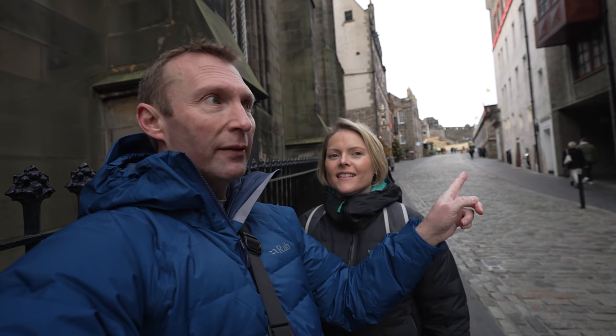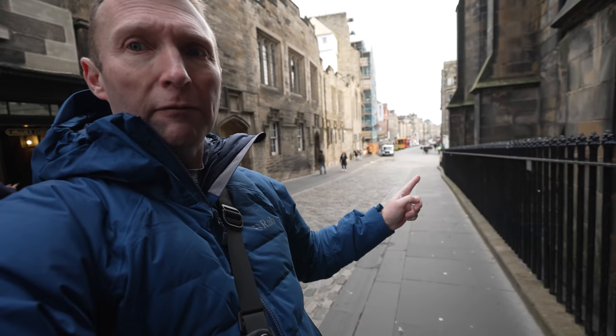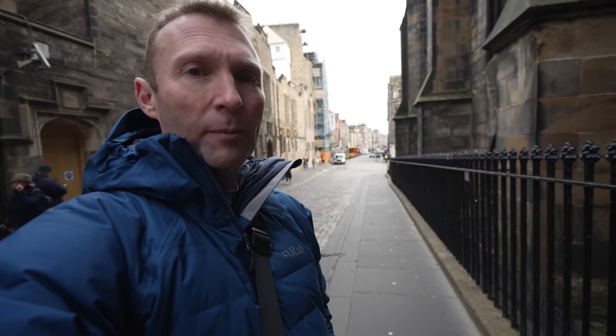We're in Edinburgh. We're going to have a little mooch about. That's the castle just up there. So we're going to have a little look up there, and then we'll walk back down this way down the Royal Mile and have a look around the shops, and then into the Christmas markets and see what nice things there are to eat.